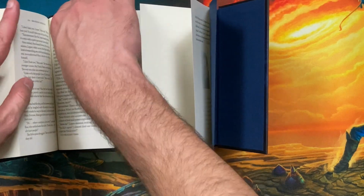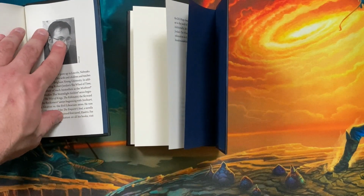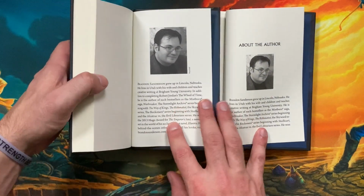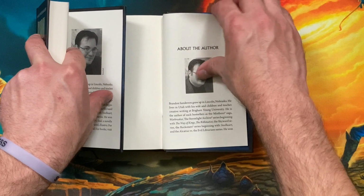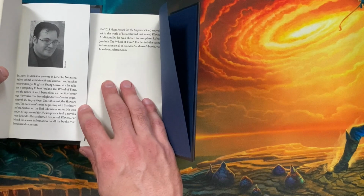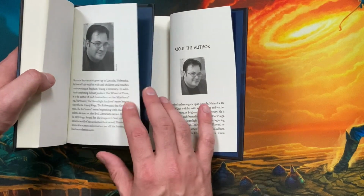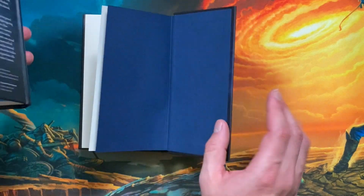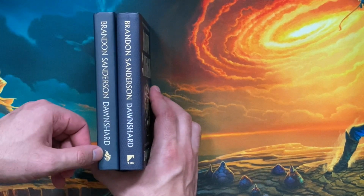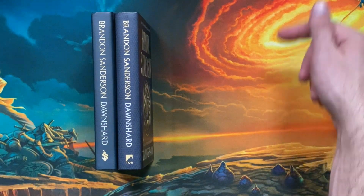The only last difference that I have spotted is with Brandon's bio himself in the back. In the Dragonsteel edition, it is on one page with this picture here, and on the Tor edition, it is on 2 pages, one here and one here, noticing that there's nothing on the back of the Dragonsteel edition. It is mildly different text, and you can see that the picture is much smaller over here, so the About the Author bio is significantly different between the 2 books. I believe that is all the differences between the Dragonsteel edition and the Tor edition of Dawnshard, but like I said, if I missed anything, please let me know down in the comments.